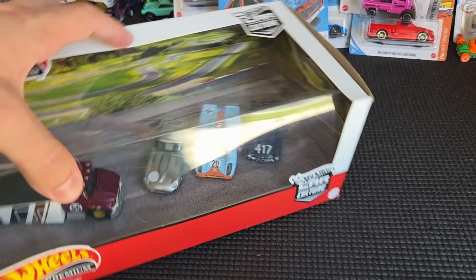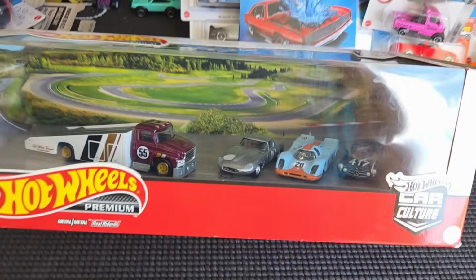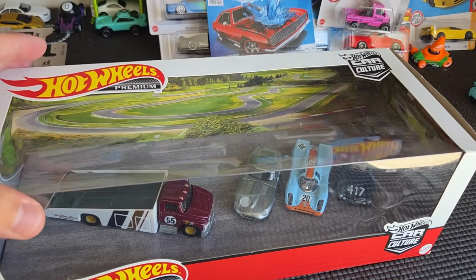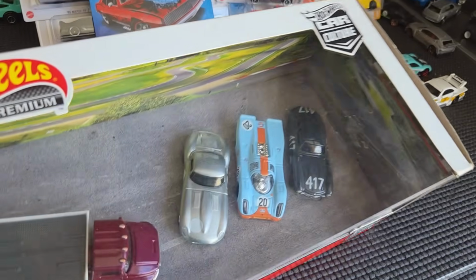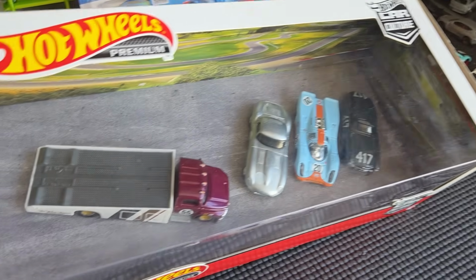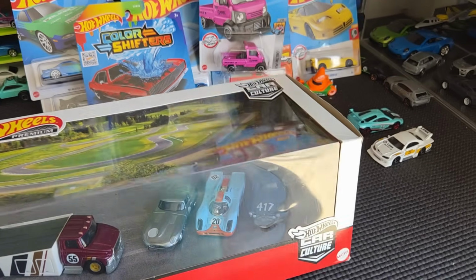It's not the best box set in the world, and it is a little damaged, but I pretty much did buy it to open it. It's not horrible, so we could probably still display it, and I might do that for a while. But I mean, how could you turn it down for 13 bucks? You know what I mean? And you get the hauler, I'll take it. Something different for the video.